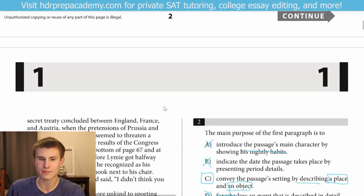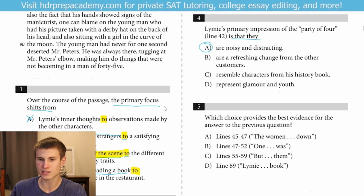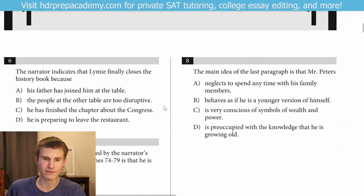Now keep in mind, because Limey's skipping 2 pages without knowing what's on them, that's showing that they are distracting, and then also showing that they're noisy, right? What caused them to be distracted? That would be their loud voices. So that's showing they're noisy as well. All right, so we've got our answers for 4 and 5. Let's go and move to number 6.